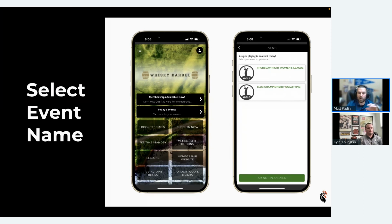No matter what time of day the event starts, it pops up immediately, like at midnight. It doesn't matter if it starts at 8 a.m. or 10 p.m. They're all going to show up so they're easier to see, and people can click into them and see them early. It doesn't have to be right at the exact time.